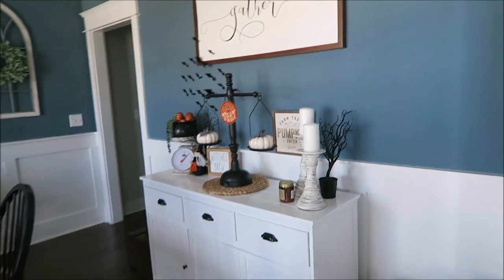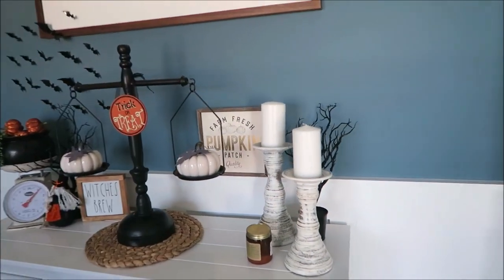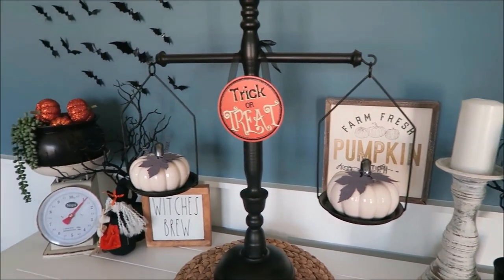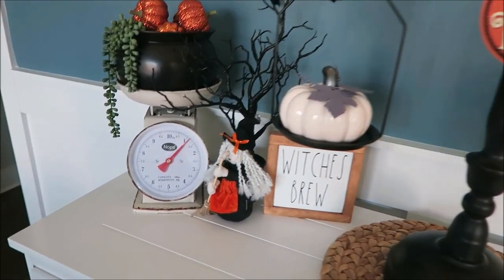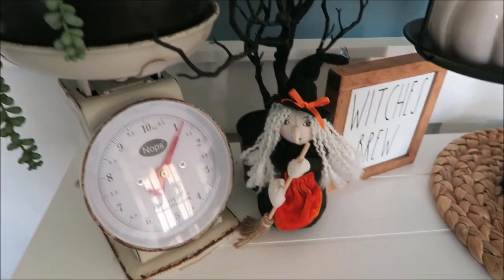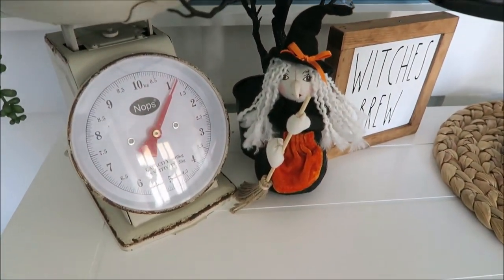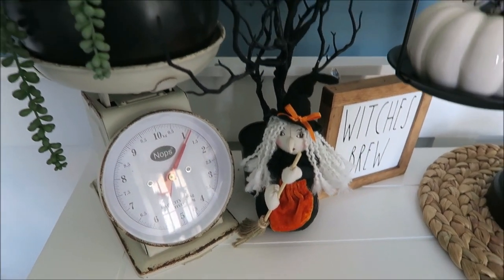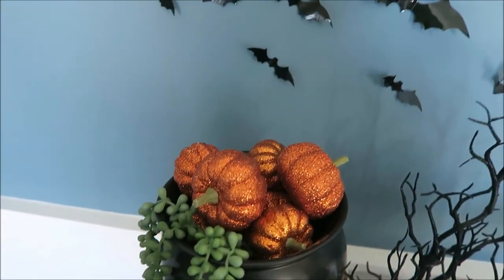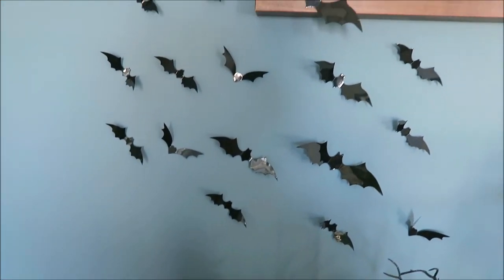And over here on my little sideboard, I just have a couple of pumpkins sitting on here, a trick or treat little sign, my little witch's brew, and my little witch that I got when I was in Salem last year. So she's an authentic Salem witch, which I absolutely love. I have some pumpkins in a little cauldron, and then I have that on the wall.